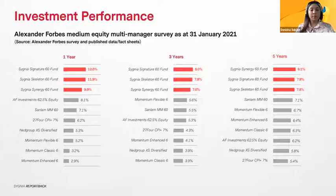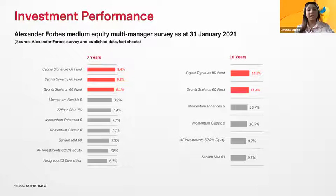Now moving on to the medium equity multi-manager range. Over 1 year, the 60 funds have taken the first, second, and third place, having delivered double-digit returns for Signature and Skeleton. Synergy just behind that at 9.9%. Over 3 years and 5 years, we are also in the top 3 positions compared to the peers out there. And then over 7 and 10 years, once again, leading the pack.